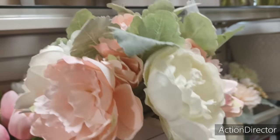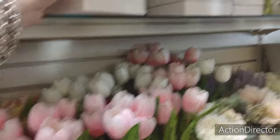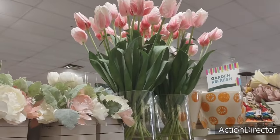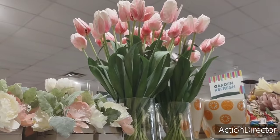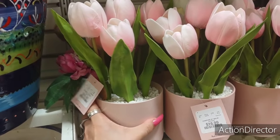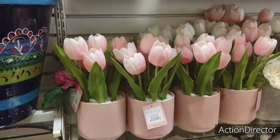Be a cool DIY. It's only $19.99 though. I mean, seriously. Oh, this is what that lady bought. These are what she bought. Aren't those pretty? Aren't those gorgeous? I wonder how much they are. They're beautiful, however much they are. Okay, these little tulips. These are $16.99. That's a little pricey. This is actually ceramic. It's not plastic. So I gotta keep that in mind too.